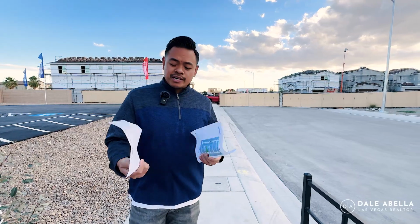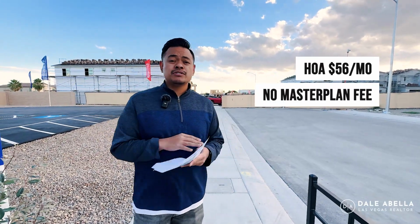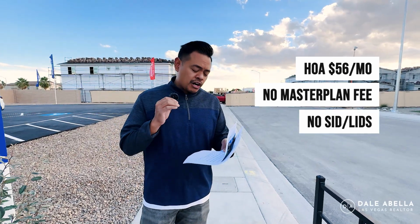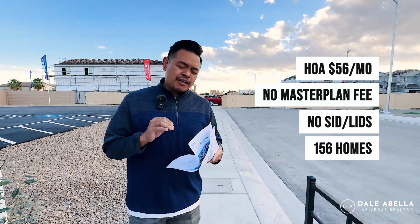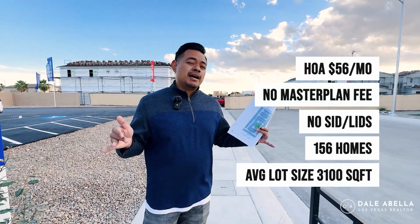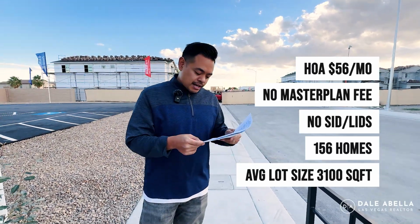And a couple things you guys need to know about the community is the HOA is $56 a month, okay? There's no master plan here. There's no SIDs, there's no LIDs. The HOA is just the 56. They're gonna have 156 homes here, and the average lot square feet is gonna be about 3,100, okay? So you're looking at about a 35 feet wide lot, and the backyard is gonna be about 18 feet deep, okay? Yeah, guys, that's about it. Let's get started with this tour.